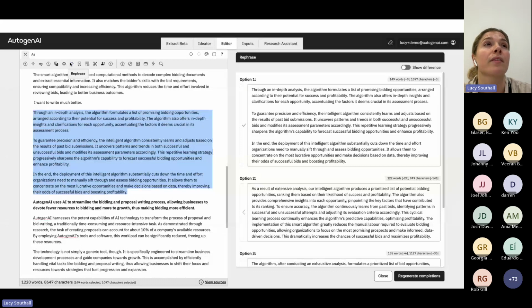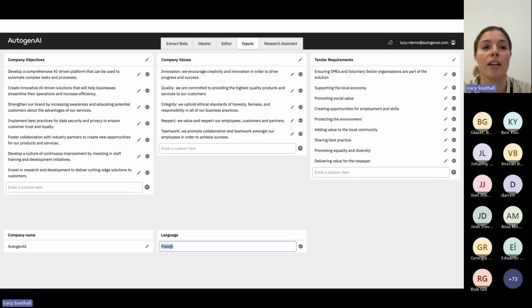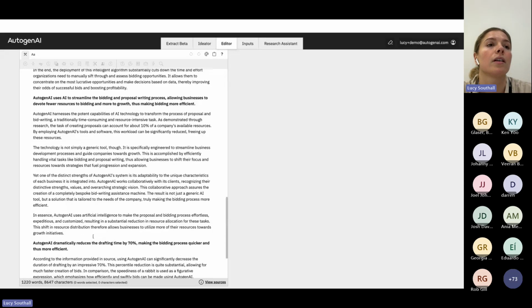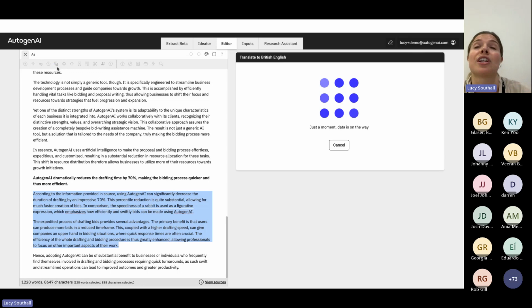Really useful feature. You may have noticed as well that there are a couple of Americanisms in the text. Perhaps here you can see emphasizes with a Z. If I go back to inputs, I can just change that to British English. Go back into editor, find that Americanism down the bottom, and then I can go to translate to British English. So you see how it changed from translate to French to translate to British English.